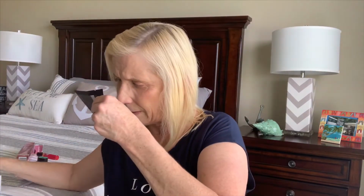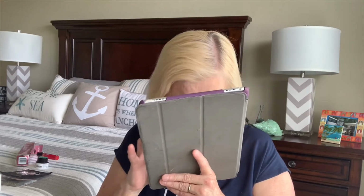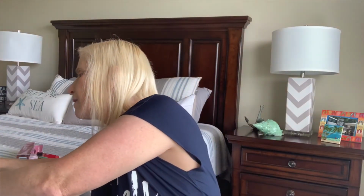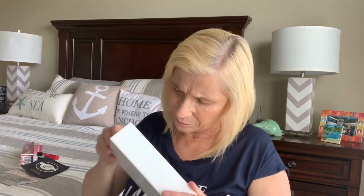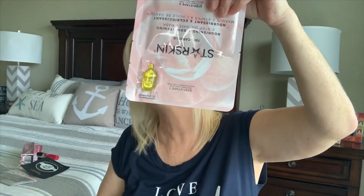Then I have Gold Black Pearl eye mask. It does say it is $69 for, I'm sure, more than this. There's only one in here. Oh, here it is. So this is that one for the eyes. And then it looks like there's something else down here. Okay, hard to get that one out of there. Okay, it looks like it's a different mask. It has a little container or something right there too.